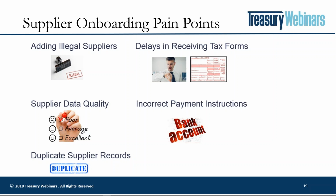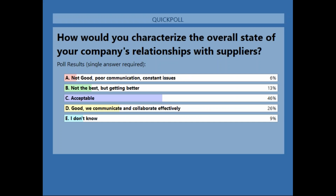Let's go ahead and take a quick look at the results. So we see that 75% of us still have some work. I'm glad to see 26% of you communicate and collaborate effectively, and 9 of you don't know. So again, those of you that's your takeaway. Let's find out, right? But to me, it seems like acceptable. Well, acceptable. I think we can always do better, and hopefully, after the webinar, I will identify opportunities to improve your relationships with suppliers.